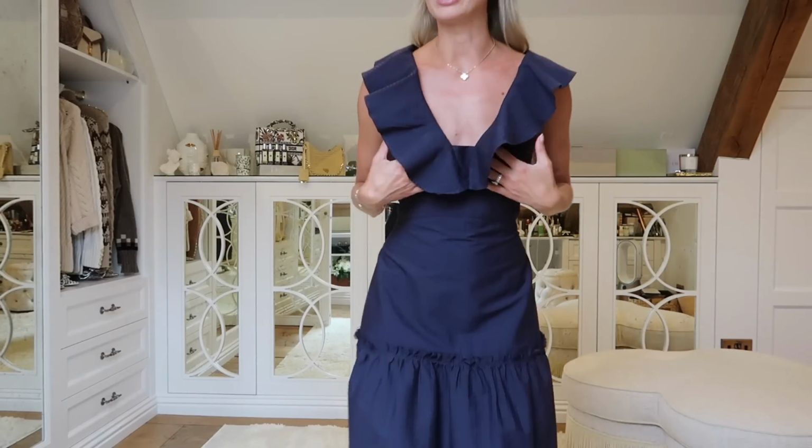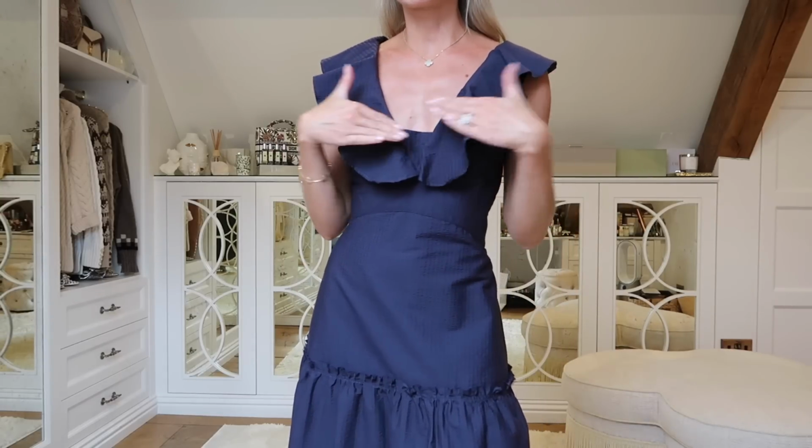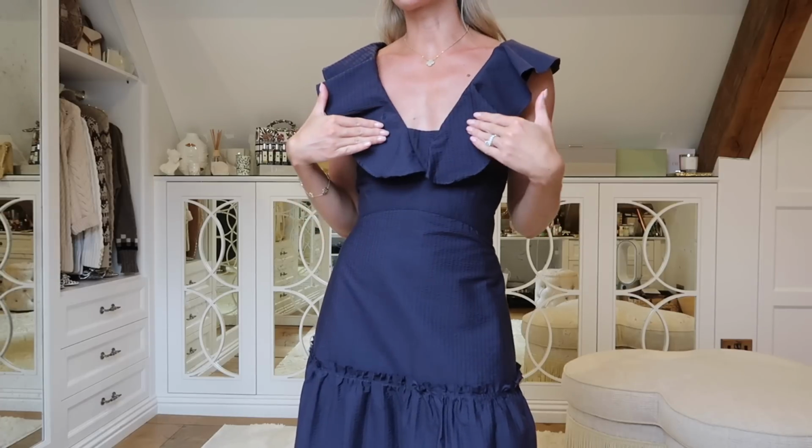Gosh, this is a very dark colour for me, but I think that this navy dress has just got something very, very timeless and elegant about it. It is another Bamford piece, but I'm going to see if I can swap all of these pieces for one size down, because it still feels a little bit roomy. You've got this lovely ruffle detail around the neckline, beautiful silhouette, straight across the bust section here, which gives it a really beautiful silhouette.